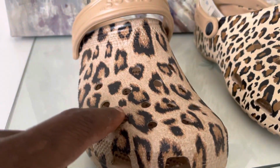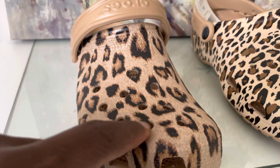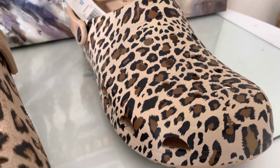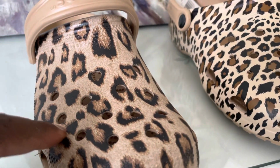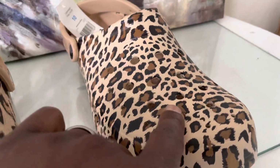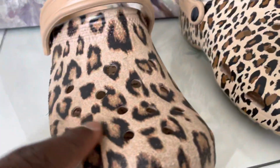You can see that on the authentic Croc pair, the Leopard pattern has a lot more spots, and they're bigger. Here you have more black and dark spots. And the funny thing is, you can't quite see the drain holes and the ventilation holes on the fake one. They are there, but you don't see them. I shouldn't call it fake. I should call it the Walmart brand. And this is the pair of clogs. On this one, you can kind of see the holes.